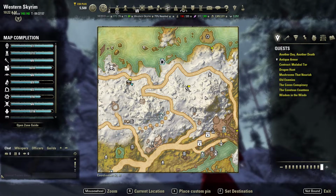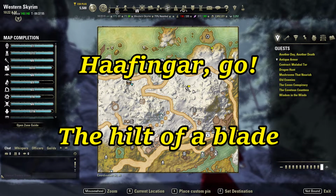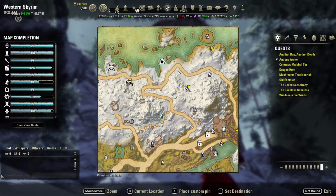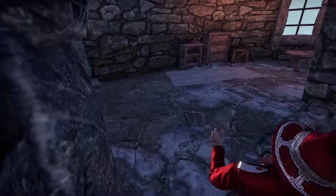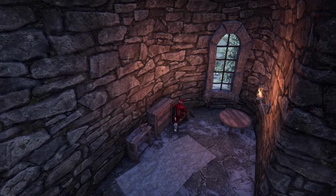The next clue says Hafengar Go, the hilt of a blade. Blade refers to the Sword's Point watchtower, and hilt refers to the bottom of it. So we're going to head west over there, and once we're there, we'll go in the door, and near the bottom, we'll find the Jahar Fusoja.